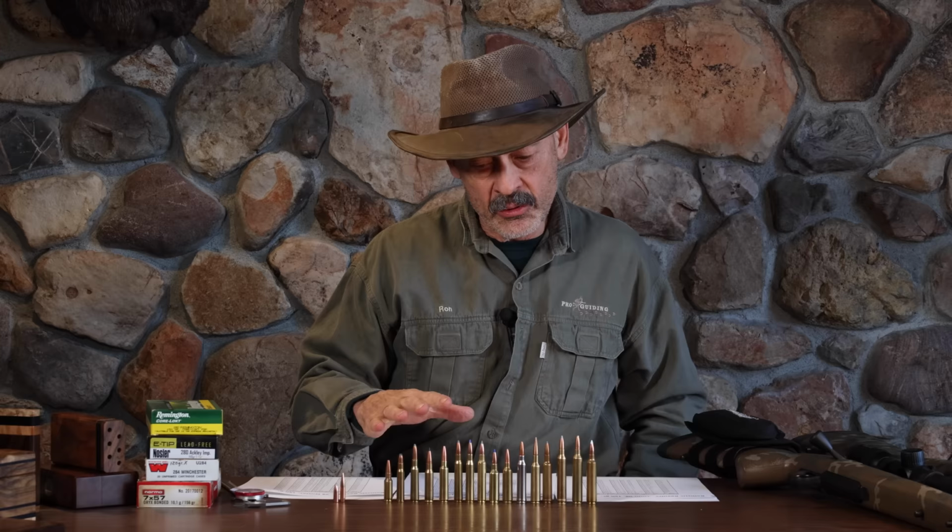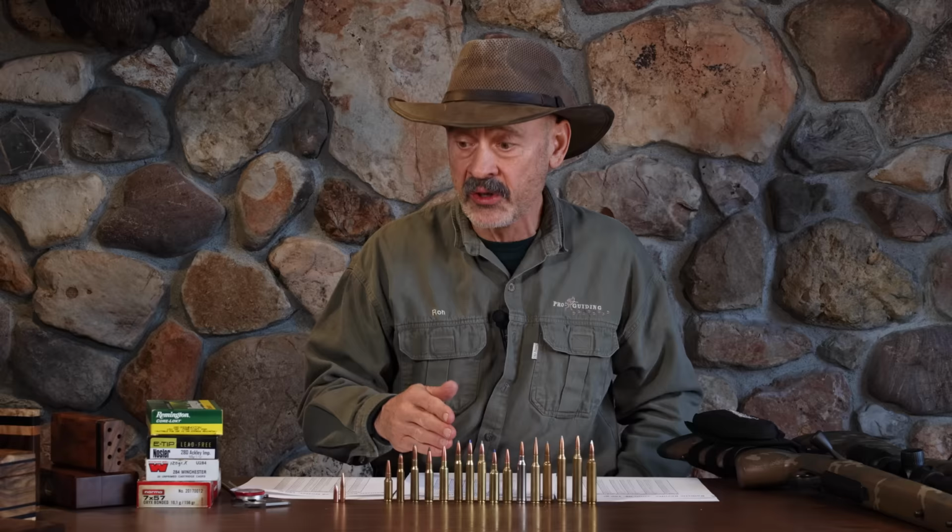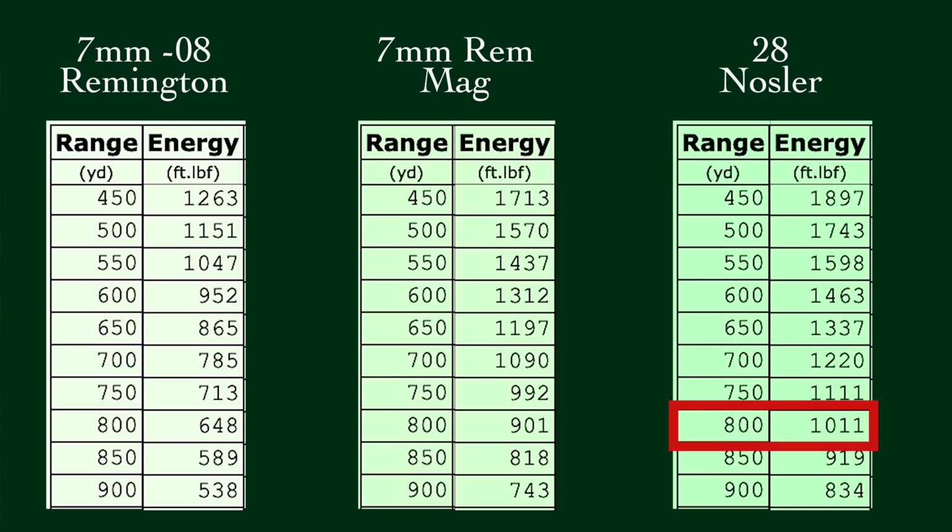So if you want to keep your impact energies at 1,000 foot-pounds, you probably need to stop at 400 or 500 yards. You don't want to reach out too far with those smaller 7mm, but the bigger ones can do it. Look at that 28. It's carrying all the way to 800 yards, and you've got a little over 1,000 foot-pounds.